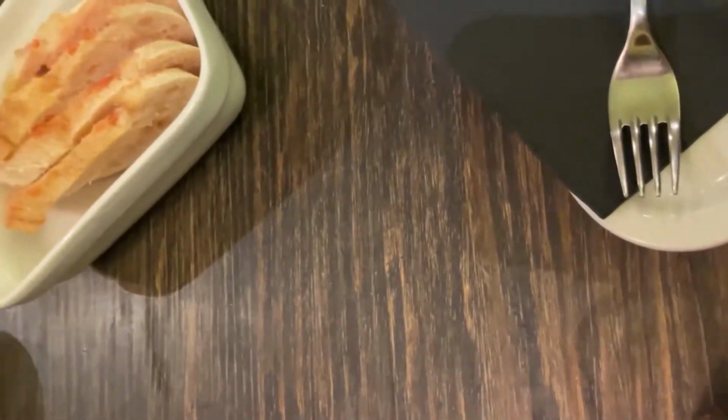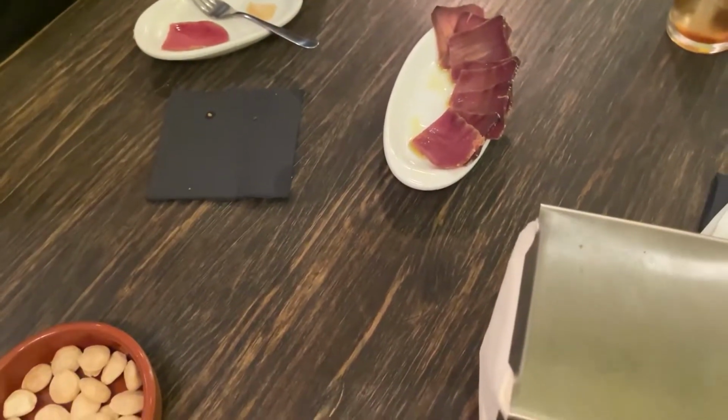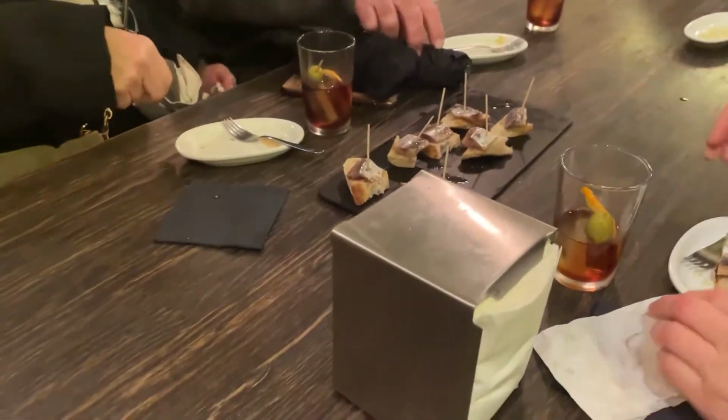Next up is a Spanish omelet, red tuna, and bread with tomato spread. I must say that Spanish omelet was amazing and probably my favorite dish along this tour. And the last tapa we received was herring on bread that is very salty, and you're supposed to wash it down with a piece of orange. No, that did not work. It was too salty and nasty for me.